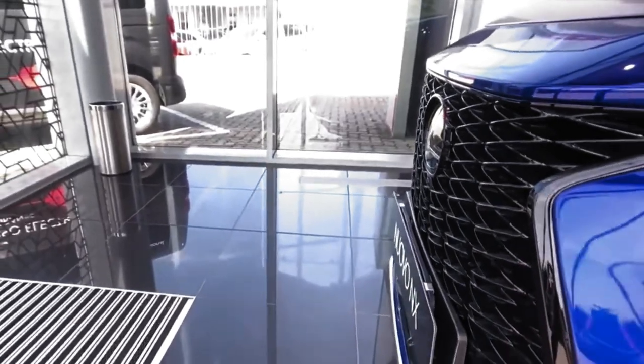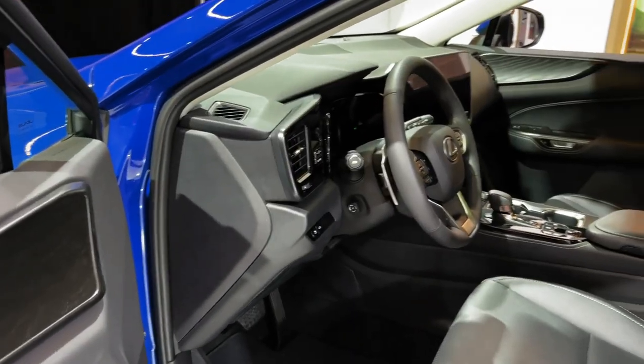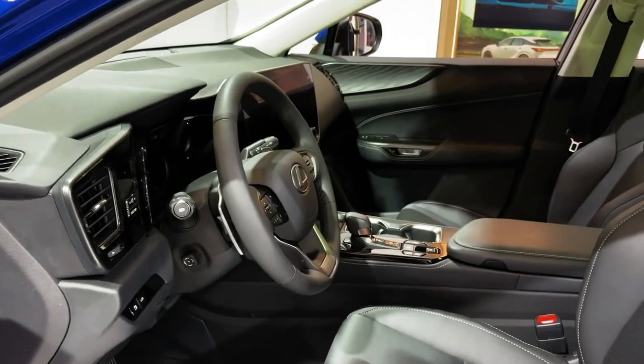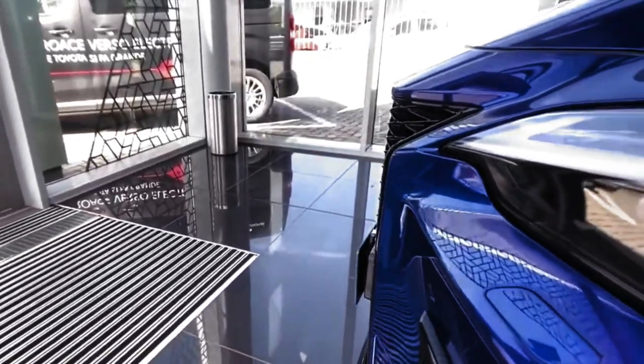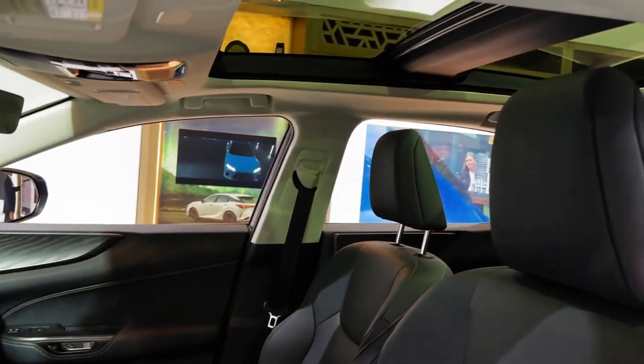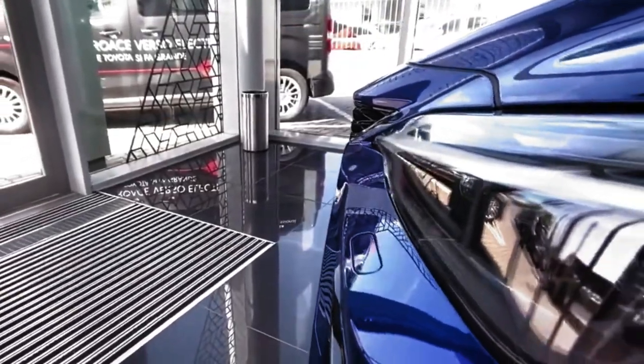Lexus also offers NX350 and NX450H Plus models with available F-Sport packaging. These versions are equipped with active variable suspension systems and front and rear performance dampers.